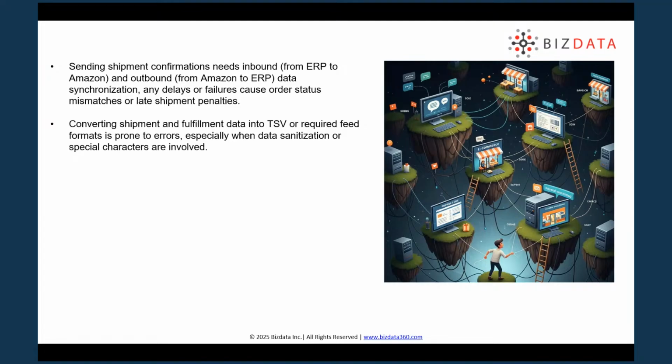The next problem I want to focus on is converting shipment data. We spoke about shipment confirmation as a bidirectional thing, but in Amazon, if we want to send the shipment confirmation, it's usually through the TSV, tab-separated value, format or the feed format. That's what Amazon expects: you need to create a TSV file and feed it to Amazon. In this format, if there is a special character in, let's say, a customer address, such a small mistake, or some data field isn't sanitized properly, the file just fails. There is no going back. You need to go back to the TSV format and sanitize the entire file properly. That's one of the biggest headaches that most sellers face with the shipment confirmation they give back to Amazon.